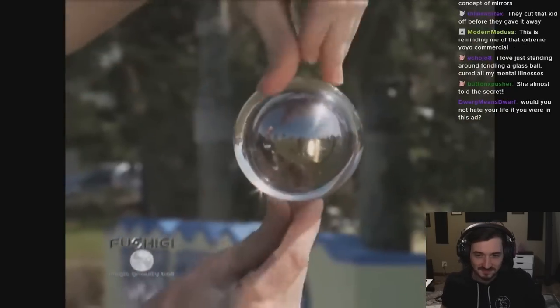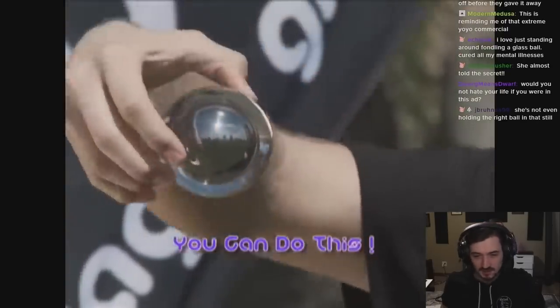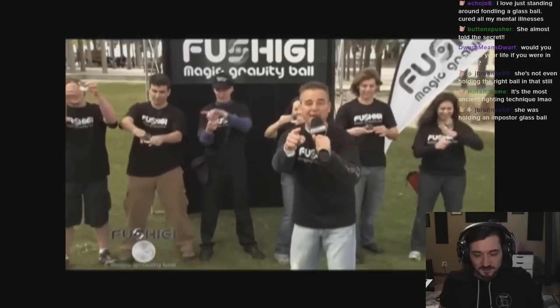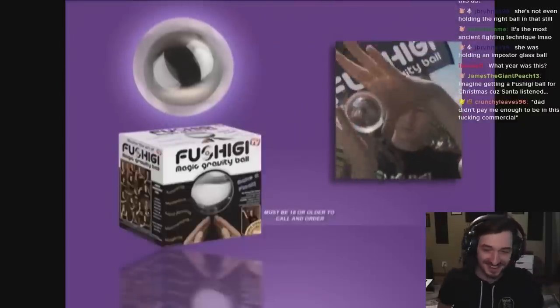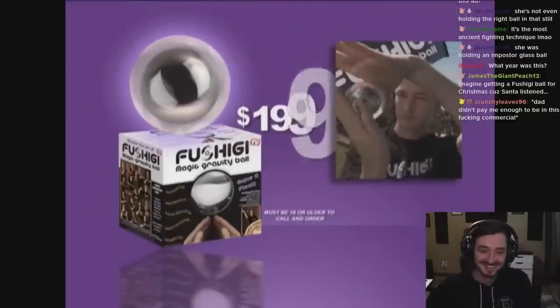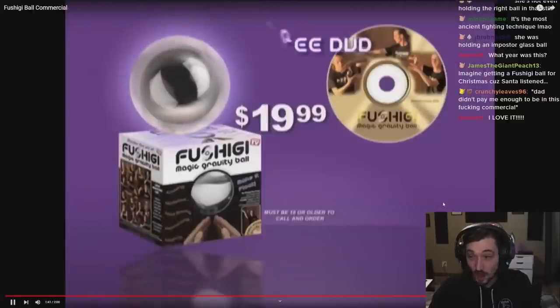Just amazing. It floats. It's awesome. Fushigi. From basic maneuvers to the advanced, even control more than one Fushigi at a time. You can do this! Mystify, amaze, and confuse your friends in just minutes. Now it's your turn to master Fushigi. It's sick. It's so much fun. I love it. It's amazing! I love it! Me too! My grandson, he's 16. He would love one of those. I want to buy it now. My grandson would love that. Call now to order Fushigi, the magic gravity ball, for only $19.99. And when you order, we'll send you a free DVD that will teach you everything you need to know.